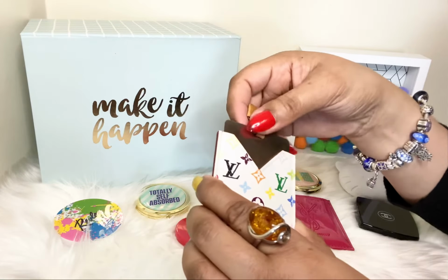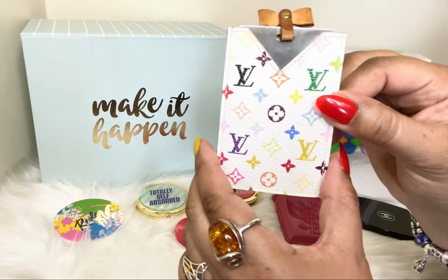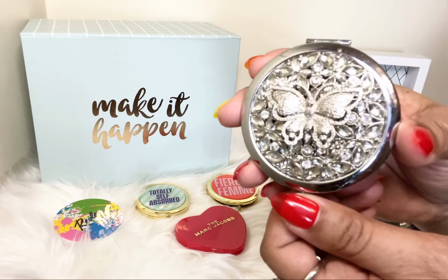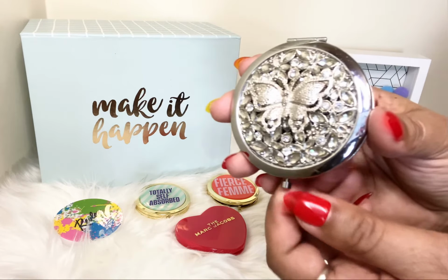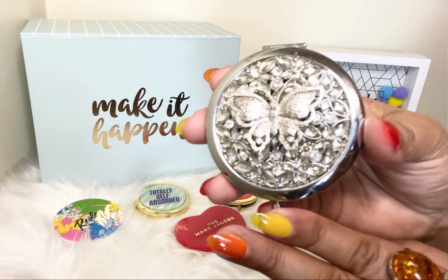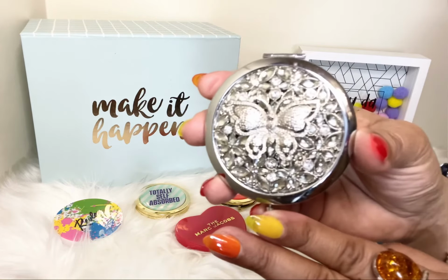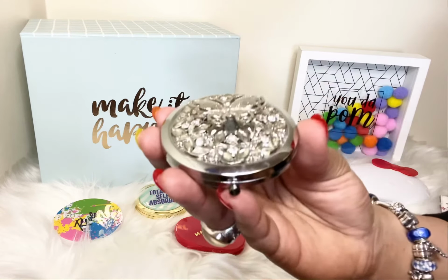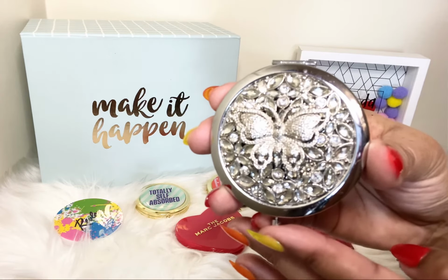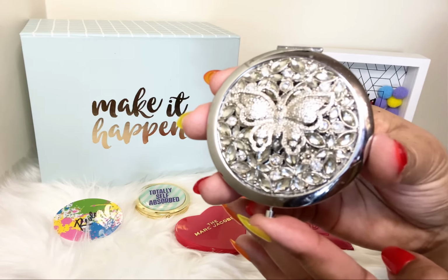And then I have one more that I wanted to share with you guys. My last and final one that I have right now as far as makeup compact mirrors go is this one, and this one was a gift. I just think it's absolutely beautiful because it has the rhinestones and a butterfly. And I love butterflies, you guys. So when I received this one as a gift, I was so happy to have it because it has that lovely butterfly on it. I absolutely love this one because it is silver. It goes with everything as well.